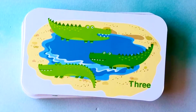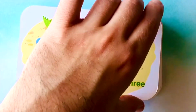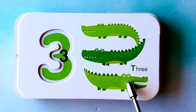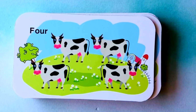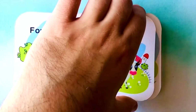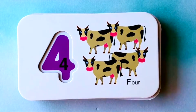How many alligators do you see? I see one, two, three alligators. One, two, three alligators. This is the number three. How many cows do you see? I see one, two, three, four cows. One, two, three, four cows. This is the number four.